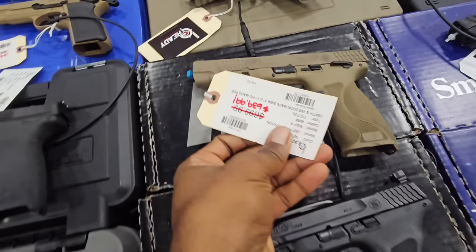We got a 1978 Austrian Glock knife, first generation. And the first generation 1977 Glock unfired in the box. That is ridiculous. The original box, come on now. That is ridiculous. What is that? A Navy shotgun, that is crazy. Yeah, that's beautiful right there.